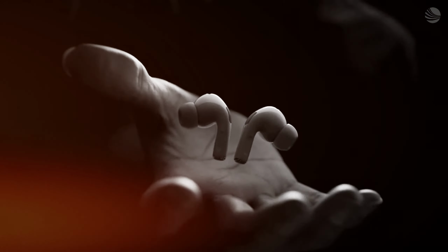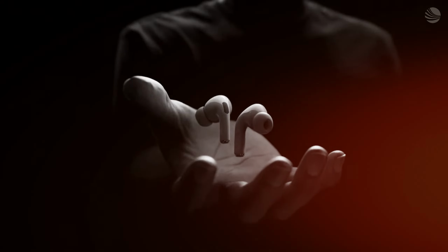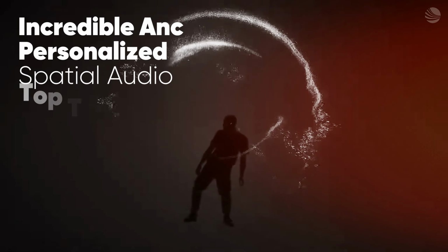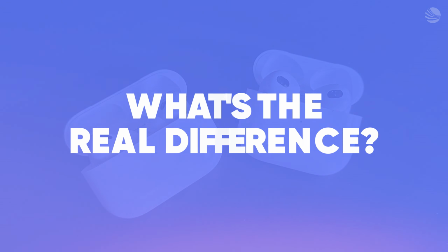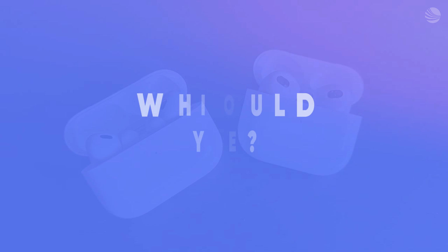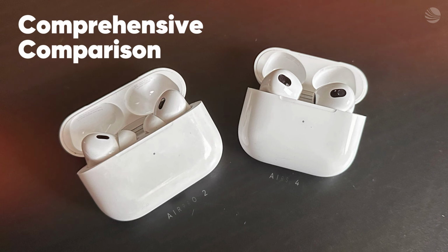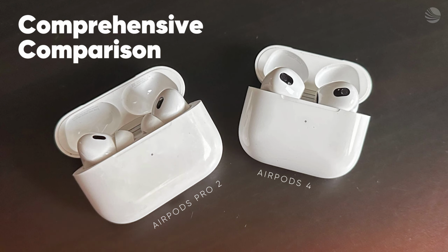Meanwhile, the AirPods Pro 2 have already set the bar high with their incredible ANC, personalized spatial audio, and top-tier sound quality. Both models are loaded with features meant to elevate your listening experience. But what's the real difference between them? And more importantly, which one should you choose? Well, let's dive into a detailed comparison of these two earbuds and see which one is best for your needs and style.